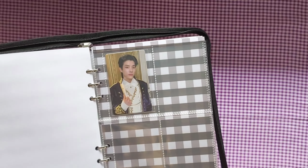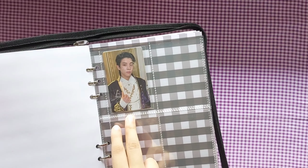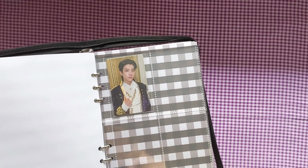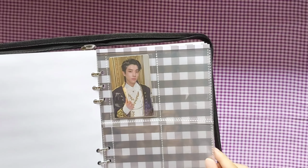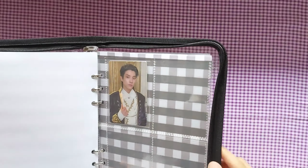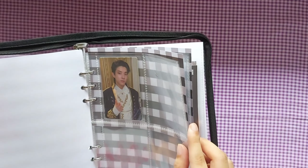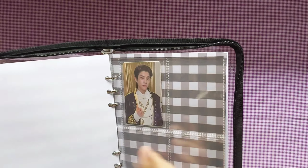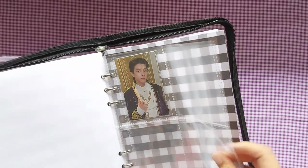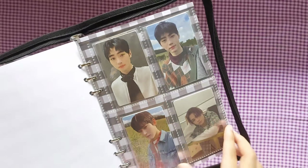And I actually am still undecided if I shall pull Jake out and give him his own binder, because my biases in ENHYPEN are J and J. So yeah, I'm still not sure if I would pull him out and give him his own jelly binder, because ENHYPEN has a lot of cards at this point, and if I keep Jake here, this would fill out right away. So yeah, I don't know, I'm not sure. I already placed some empty sleeves because I will be putting some of his photo cards. So these are the keep what I put section.